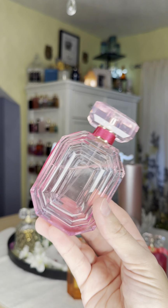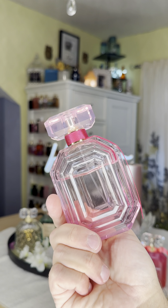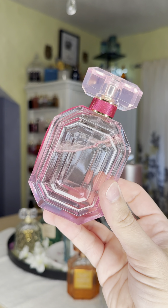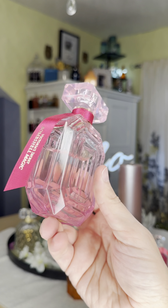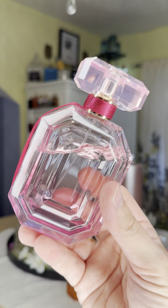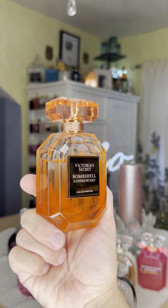This had beast mode longevity. I was actually shook. I forgot how well this lasted. This did 6 to 8 hours, and for a Bombshell slash Victoria's Secret fragrance, that's baller status. So definitely love this one. Glad I revisited it. If you have it, I say revisit it because it just aged well. I really, really like Bombshell Magic.